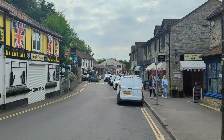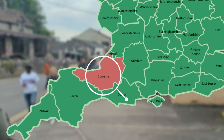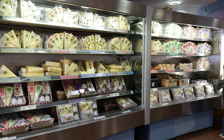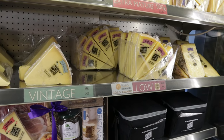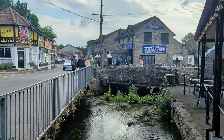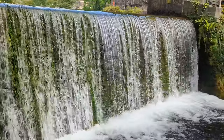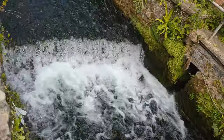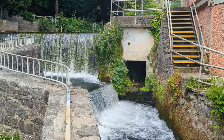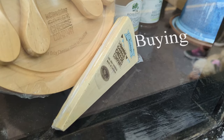We're here in Cheddar, which is in the southern county of Somerset. There are lots of cheese shops around, and they sell many different types of cheddar. You can even make your own cheese. The scenery is very beautiful. There's lots of different places to explore, but most people are here for buying lots of cheese.